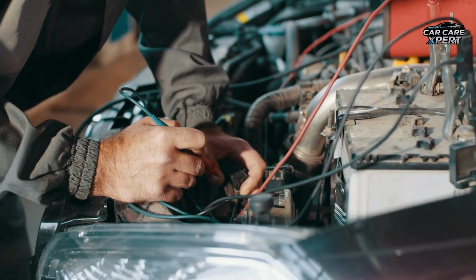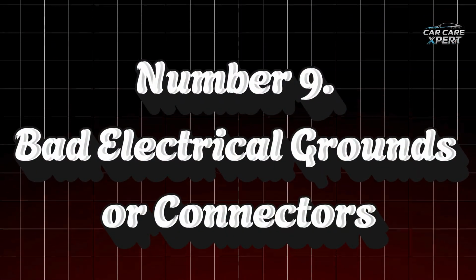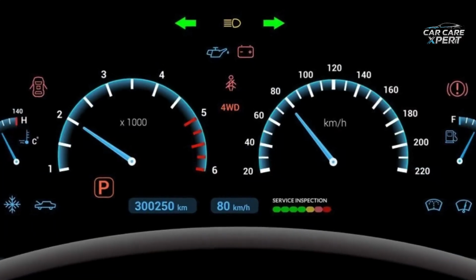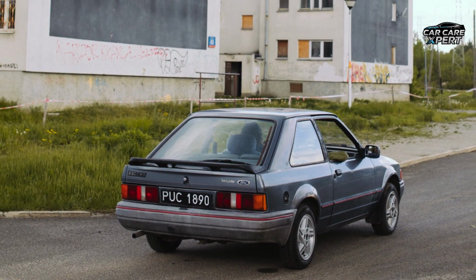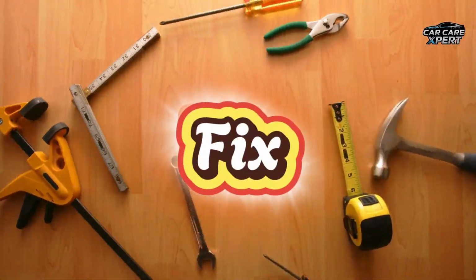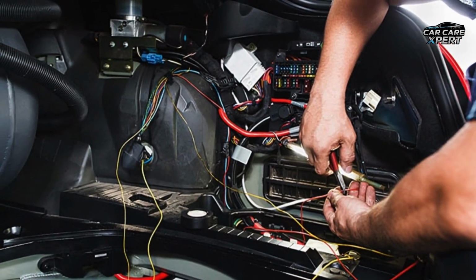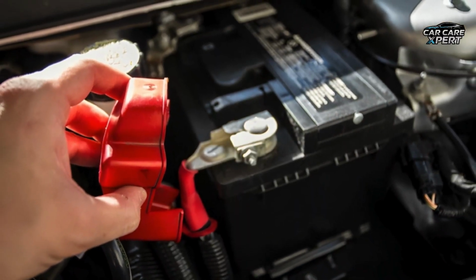Let's talk electrical. Number 9, bad electrical grounds or connectors. Bad wiring causes phantom issues like delayed shifts, stalling, or warning lights. Especially in older or corroded cars, ground straps and connectors degrade. Fix: use contact cleaner on plugs, inspect ground points, and tighten battery terminals. A clean ground can fix what seems like a major issue.